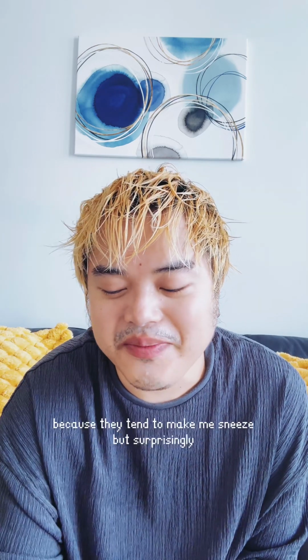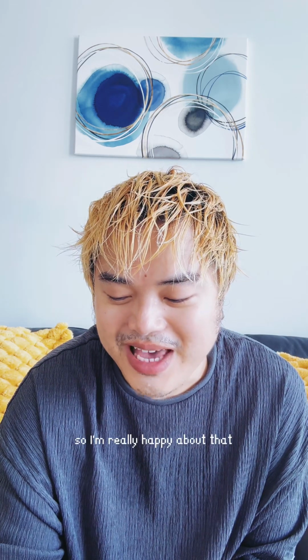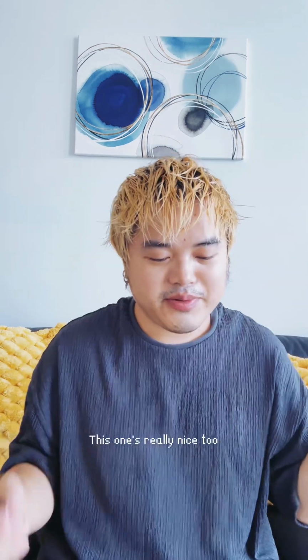Not fragrances that I normally wear because they tend to make me sneeze, but surprisingly, everything I smelled so far has not made me sneeze. So I'm really happy about that. All right, and the last one I'm gonna try out is called Daydreams. This is a fruity floral gourmand fragrance that has notes of orange blossom, mandarin, tiare flower, and vanilla. This one's really nice too.